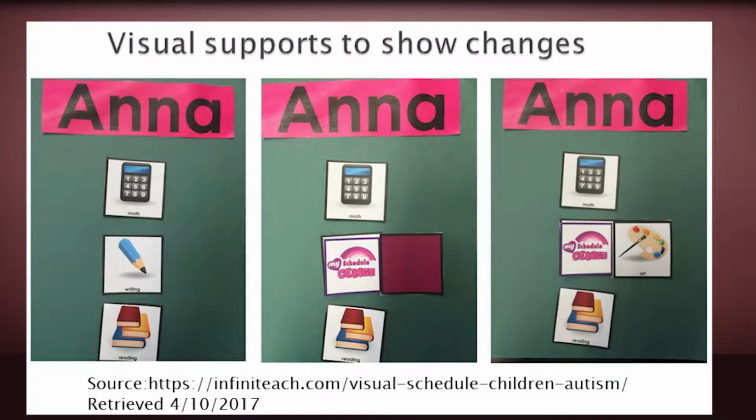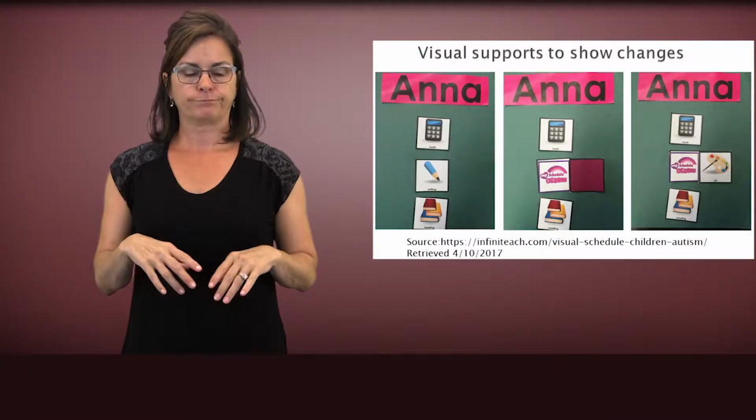Another way that visual supports can be helpful for children with autism who struggle with changes in their routine is to make a visual representation that the change is about to happen. So in this example, a photo shows a visual schedule with the title, Visual Supports to Show Changes, with 3 variations of the same schedule, each with the heading of Anna, and each comprised of 3 colored task card pictures. The first shows math, writing, and reading. The second shows math, my schedule change with a red card, and reading. The third shows math, art, and reading.